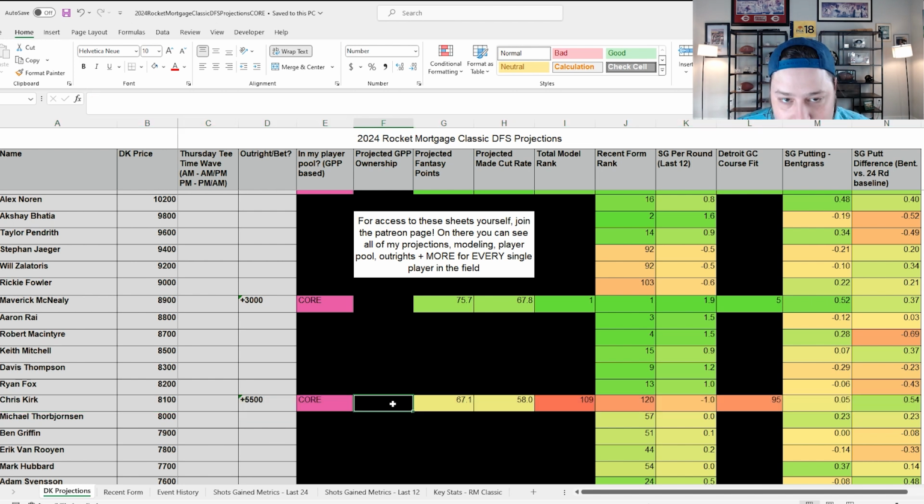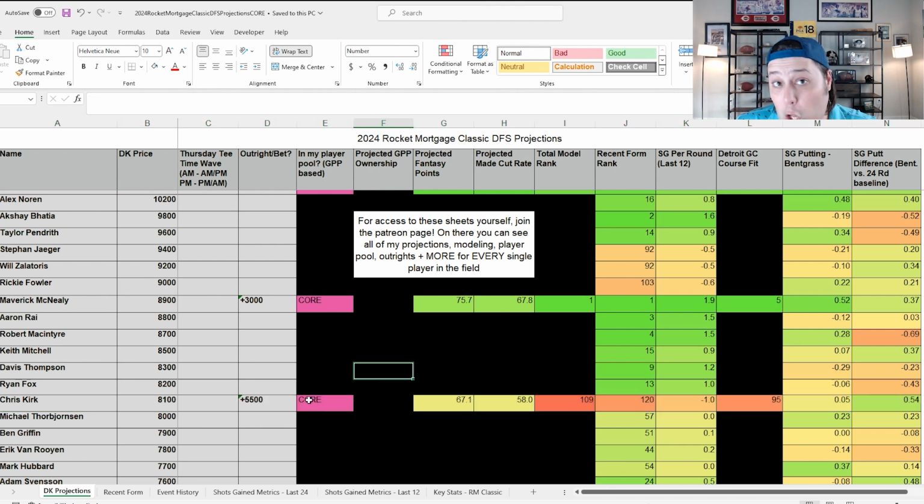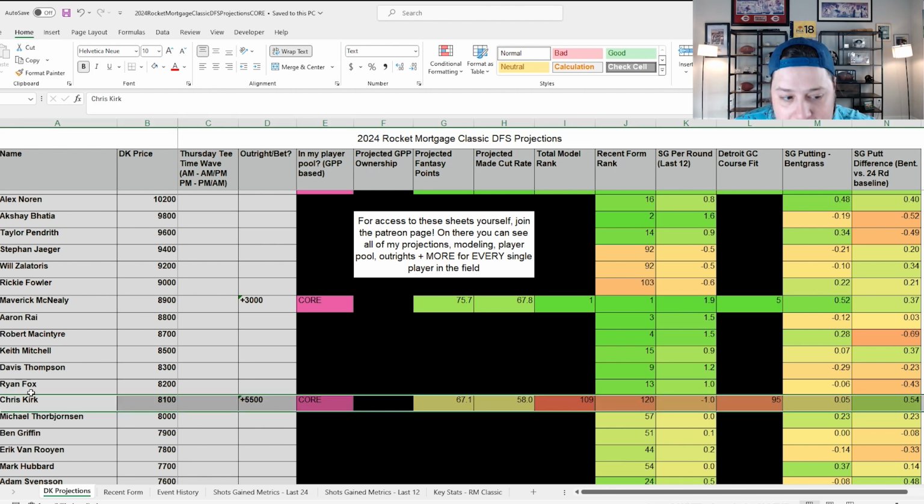He's not playing as good a golf as these top 2 options. So if you're looking for safety, if you're looking for a lot of made cuts, top 20 equity, then probably don't play Chris Kirk. But if you're looking for long-term course fit and long-term course history, Chris Kirk is exactly what you're going to get.